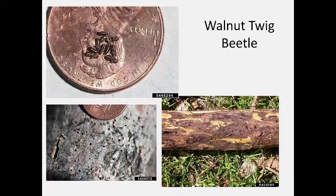Walnut twig beetle is another thing we survey for. You think southern pine beetle is small, this is even smaller. This is Abraham Lincoln, and this is all. So these are really small. They affect walnut only. And the biggest thing is that they also have a fungus that they bring with them that causes all these cankers. So walnut twig beetle often brings Geosmithia morbida, which is what we like to call thousand cankers disease. So thousand cankers disease is really what's going to be killing the tree. The fungus creates all these small cankers.